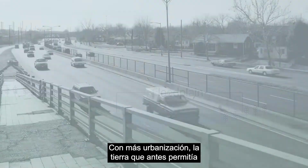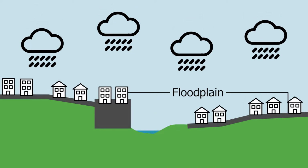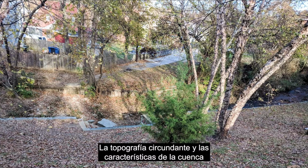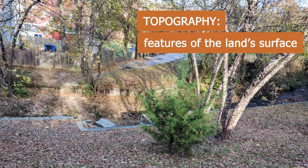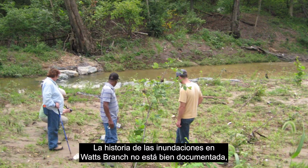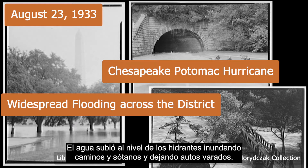With more urbanization, land that once allowed the soil to absorb rain is now covered with buildings and pavement. Rain falling on these areas becomes runoff. The volume of the runoff from big storm events is more than Watts Branch can handle. The surrounding topography and watershed characteristics make communities along the Watts Branch's banks particularly vulnerable to flooding, which can occur quickly and without a lot of warning. The history of flooding in Watts Branch is not well documented, but we do know that in August 1933, a significant flood occurred. Water rose to the level of fire hydrants, flooding roads and basements and stranding cars.